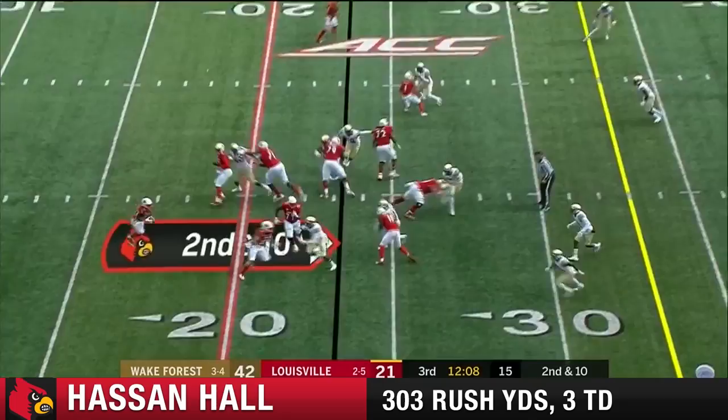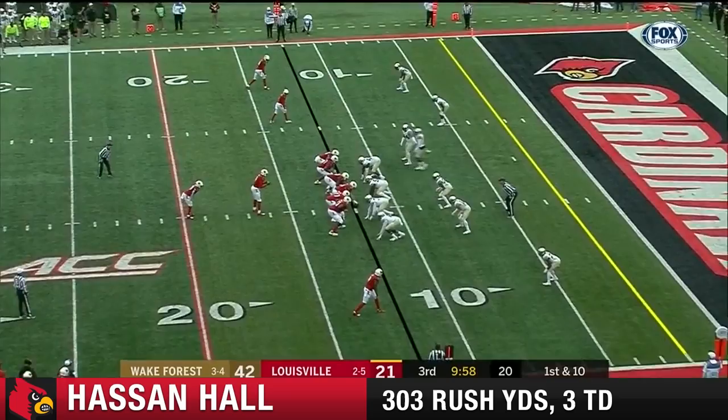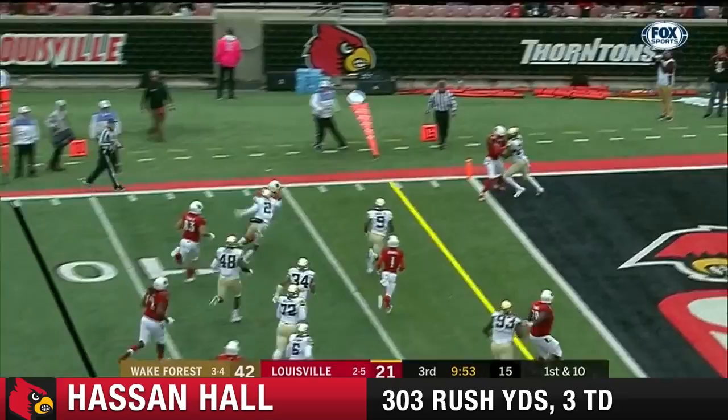Hassan Hall takes the pitch. Louisville wants to get him going. They really like his pure speed. They haven't had a running back with his type of speed for a while. New set of downs at the 12-yard line. There's Hall showing the speed to the edge, to the goal line. Touchdown!